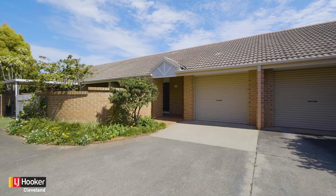Very rare villa living with gardens, space for the caravan, and walk to the shops and water's edge. Welcome to number 10 of 205 Colburn Avenue in Victoria Point.